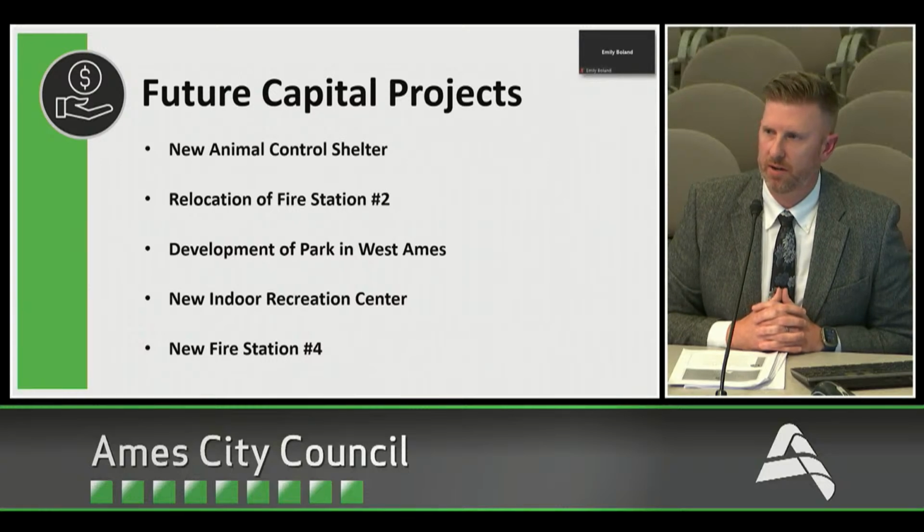As part of Steve's letter and in the capital improvement plan last year, 5 capital projects were identified to focus on. They were a new animal control shelter, relocation of fire station number 2, development of the park in West Ames, indoor recreation, and then a new fire station number 4. And I think those are still priorities. In the coming budget session, I think we need to have the council's understanding of the funding strategies for each one of those projects and, in all likelihood, the prioritization of those projects.